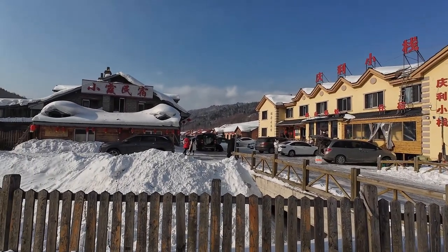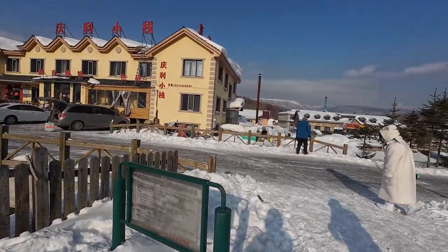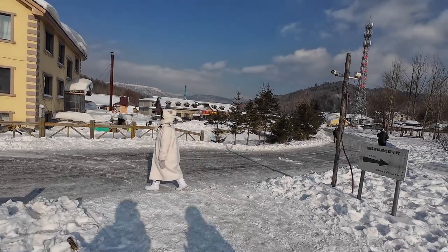Family photo? Come, let's tour around here. Yeah, we'll have a photo soon.